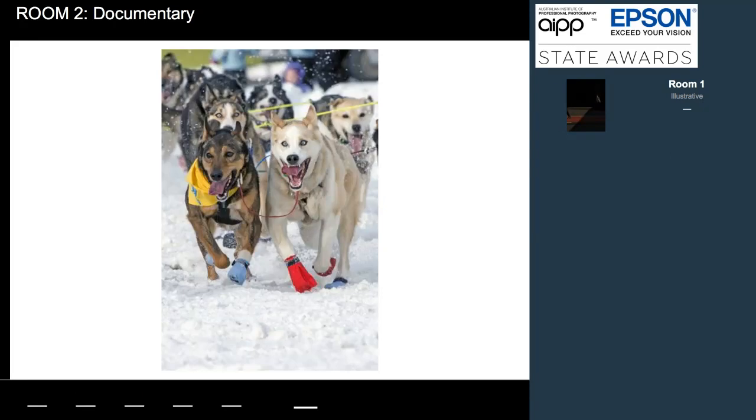A team of specially trained dogs compete in the annual Iditarod in Alaska, and I apologise if I said that incorrectly. This is the start of a 1,000-mile journey where conditions can deteriorate very rapidly in the Arctic conditions. These dogs are excited to finally be on their way.